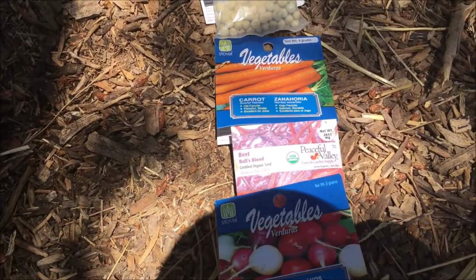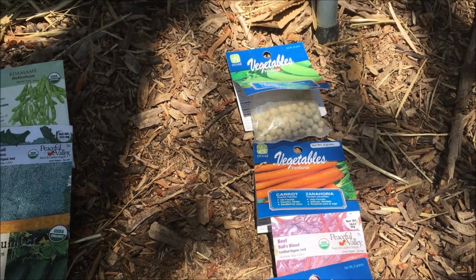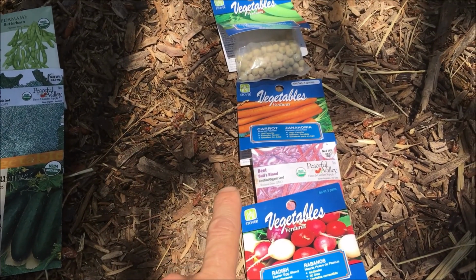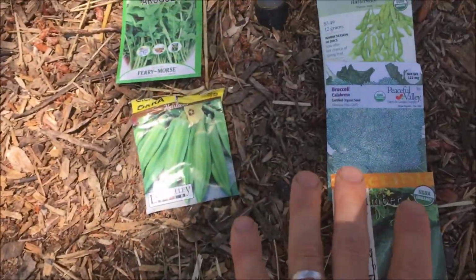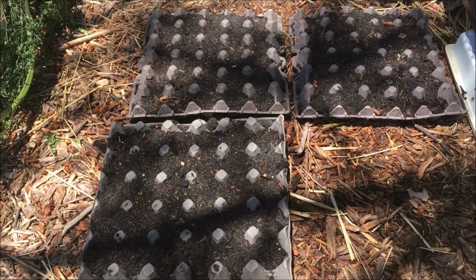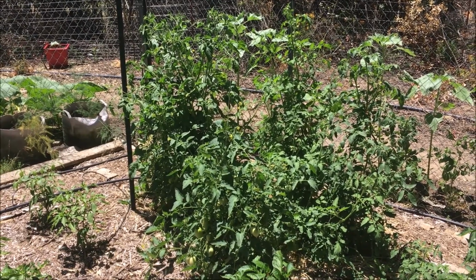And over here, we've got radishes, beets, carrots, and some peas. So all this row here is purely going to be put into the garden, and all these seeds have been put directly into the ground. All these ones over here, I put in these egg cartons, these egg trays. So we're going to start the seeds in there, and then we'll transplant them into the garden and into the aquaponics.